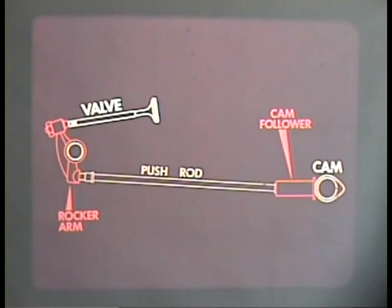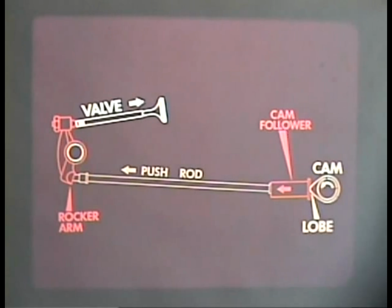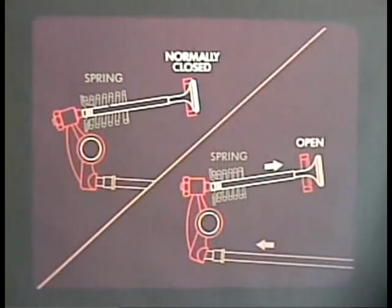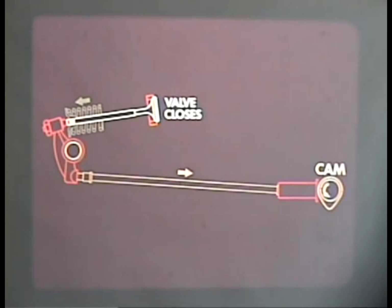Valves are controlled through a linkage of cam followers, push rods, and rocker arms. When the lobe, or high point of the cam, contacts the cam follower, the push rod moves with it and lifts one end of the rocker arm, which through lever action depresses the other end, which is in contact with the valve stem. The valve is spring-loaded, so it is normally closed. But when the rocker arm pushes down on the stem, it overcomes the spring tension and opens the valve. As soon as the cam rotates off its high point, the spring tension is strong enough to close the valve.